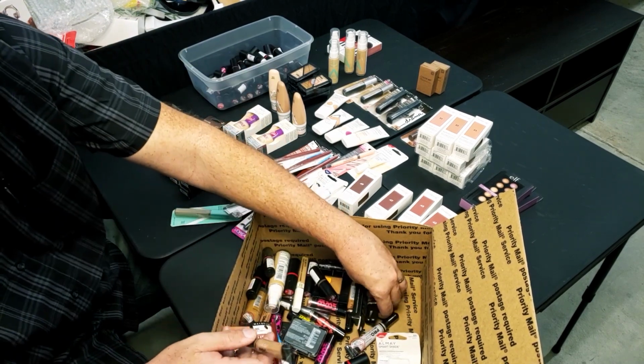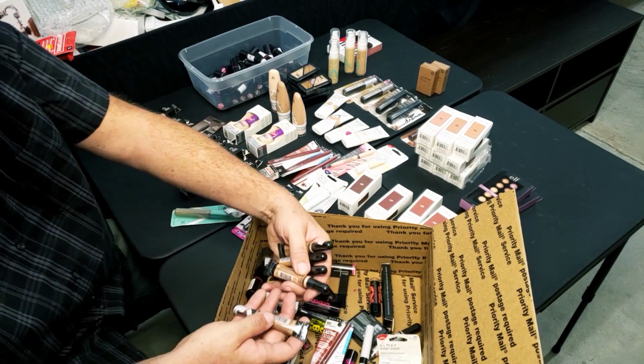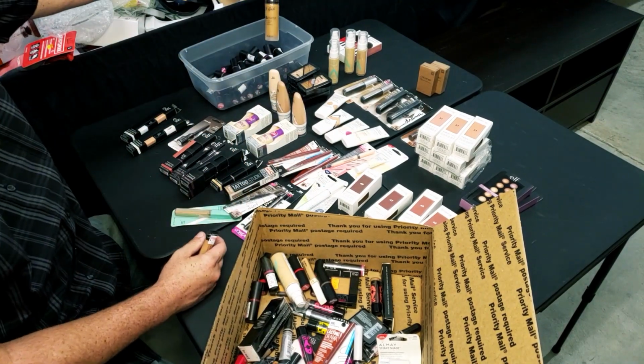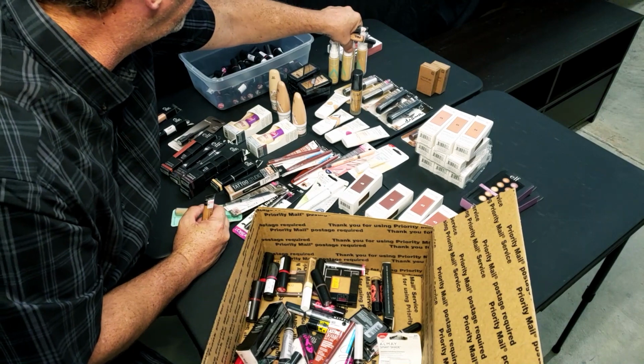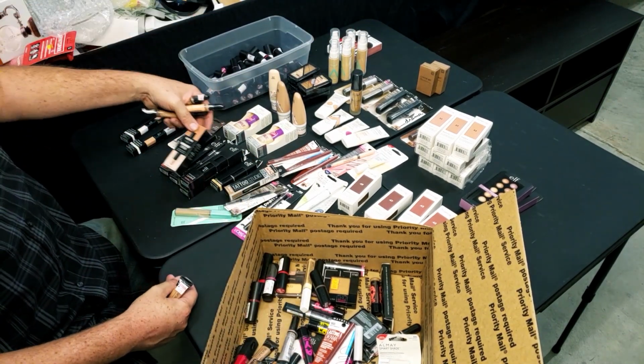There's a mess of this stuff. Yeah, there's a mess of it in here. There's Pro Mature. There's another one of those. Alright, Nuvo Stick.